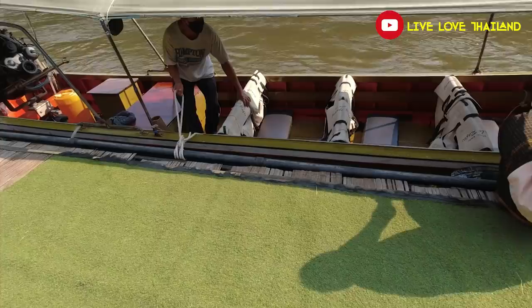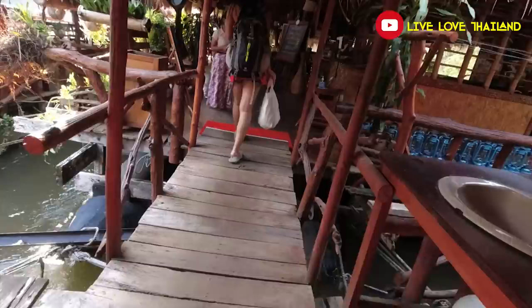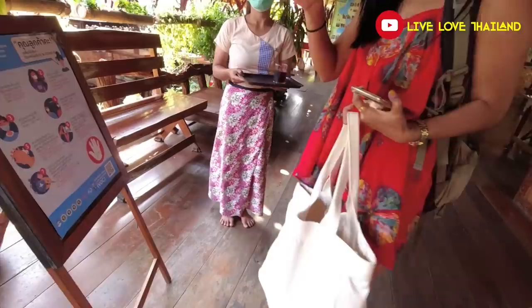So it took 15 minutes to arrive from the pier till here with a boat taxi. This is the only way to reach this place. It's so beautiful, fantastic. I'm gonna show you a little bit around. Let's first check in, and after that show you the main room. And there is also a village behind this resort, so we're gonna check that also after.